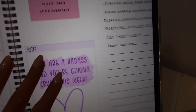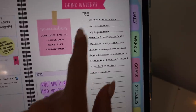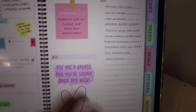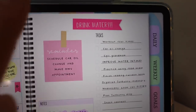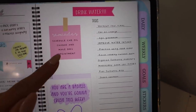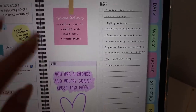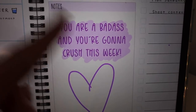And then on this side, I really like the fact that this planner has a tasks spot. So this is where I can keep track of my to-do list, and I'll be able to add to this as well. And then a little reminder, I also put drink water because, oh my gosh, I need to drink water. I've been getting about half of my water intake for the day, which is half a gallon. And I've been doing about half of that, so a quarter gallon, but I need to up that because it's my requirement. And then I put this cute little note here because we're gonna crush this week.